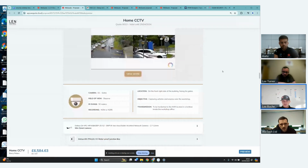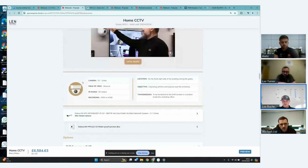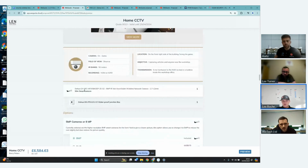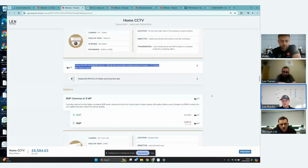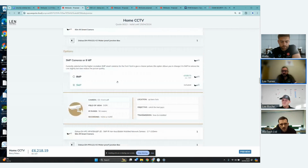And then this is where the area header pulls in for a camera. So we've got the gate, the observed distance of 50 meters, the recording type, and the camera quantity. When it comes to the price, here I haven't displayed it, but I can display the unit price, the unit cost, and I can give an area breakdown. Here, what we're doing is saying, do you want 8 megapixel or 5 megapixel? And you'll see the price goes down. You can have options for multiple cameras in different areas as well.